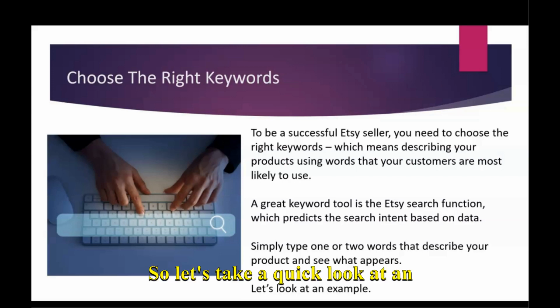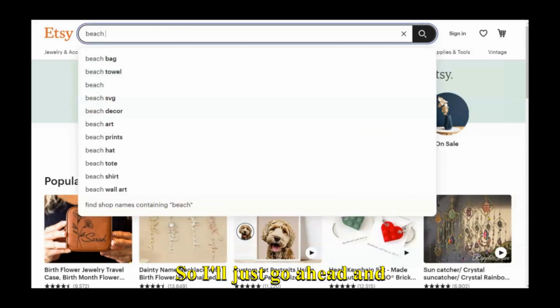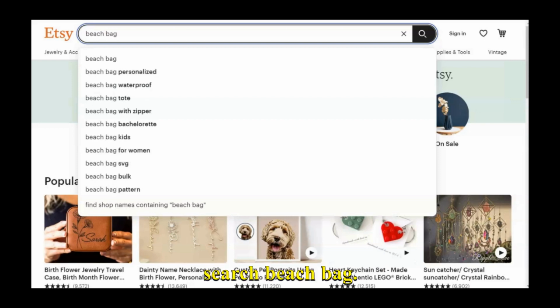So let's take a quick look at an example of this. All right, so here we are on Etsy, and the Etsy search bar is located right here at the top. Let's say that I'm making something like POD, print on demand, beach bags. So I'll just go ahead and search beach bag, and then you'll see this list here are all of the really common terms, the most popular keywords that people search with the words beach bag.